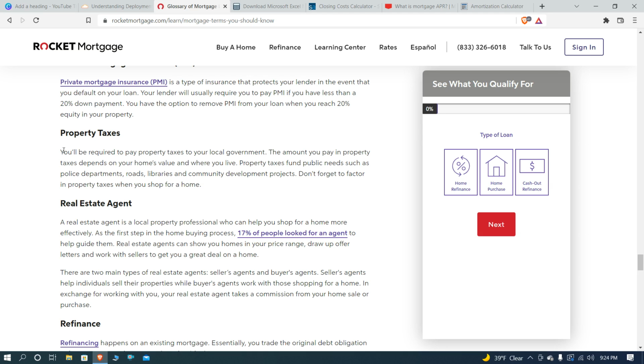And the reason this is so important is because they do not tell you this. They will mention it to you, but they don't explain to you that when you go to close, you are paying your monthly mortgage payment on the unimproved amount.